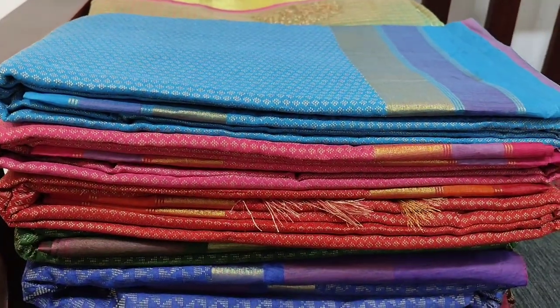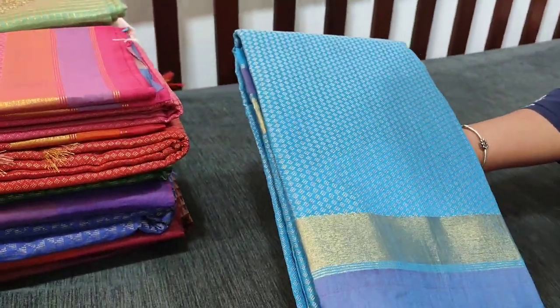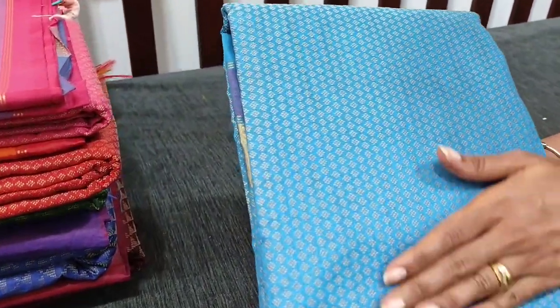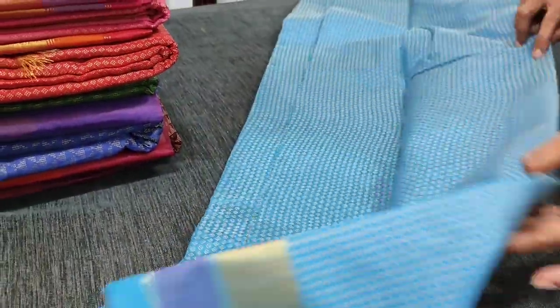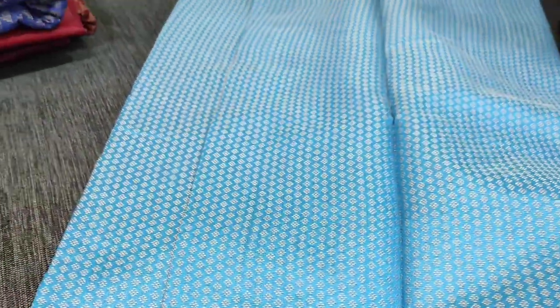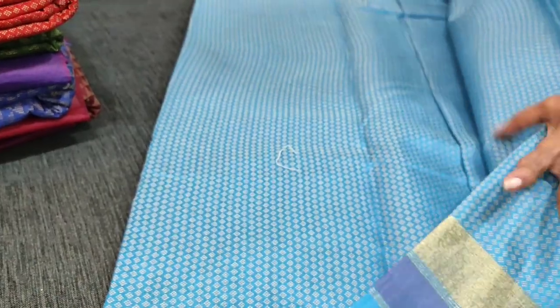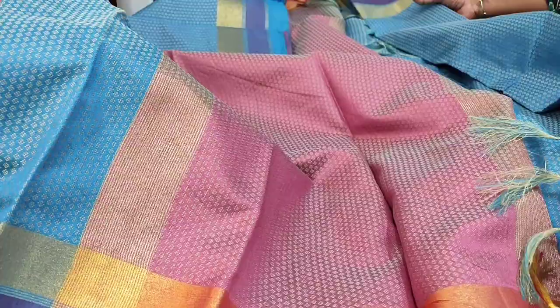Next, we are going to see brocade silk cotton sarees apt for gifting purpose. The fabric is kind of silk cotton, it's a complete thread woven saree. We have different colors and designs in this. So this is a thread woven pattern that comes all over with double side borders. And this is the pallu. We have a pink pallu for this, and running blouse. Blouse is also in brocade silk cotton. The cost of the saree is 749, free shipping.